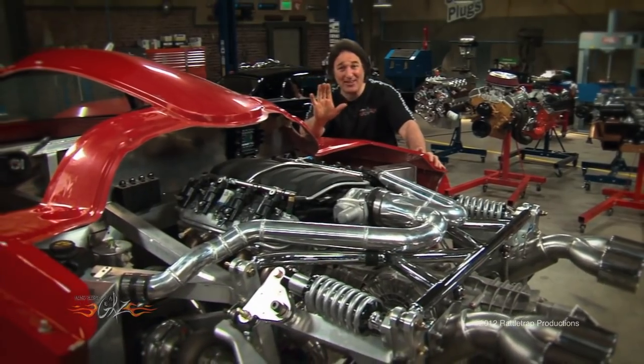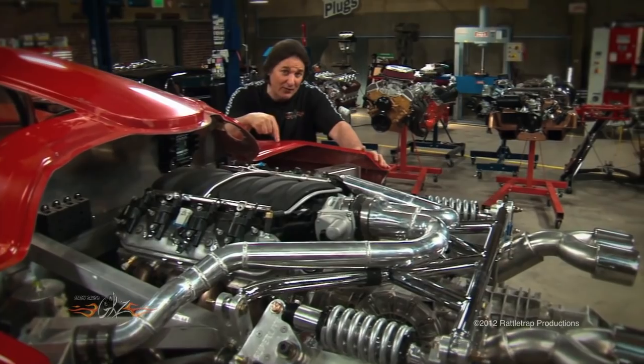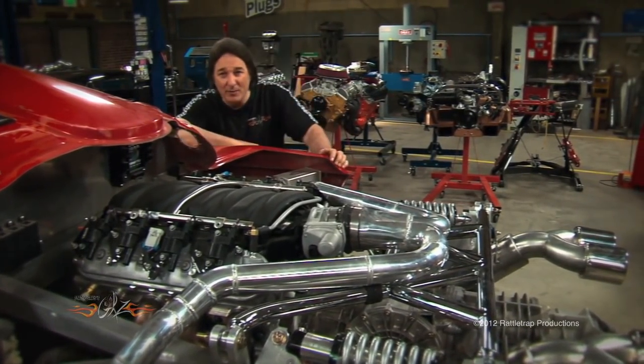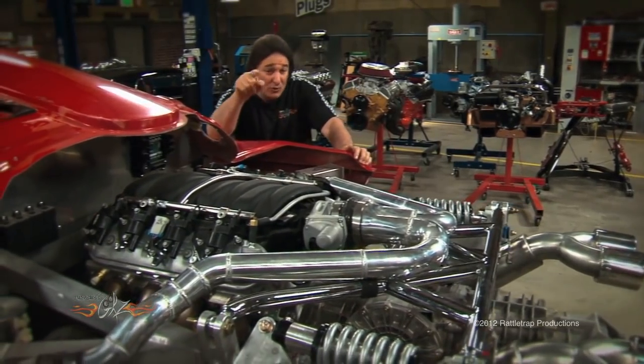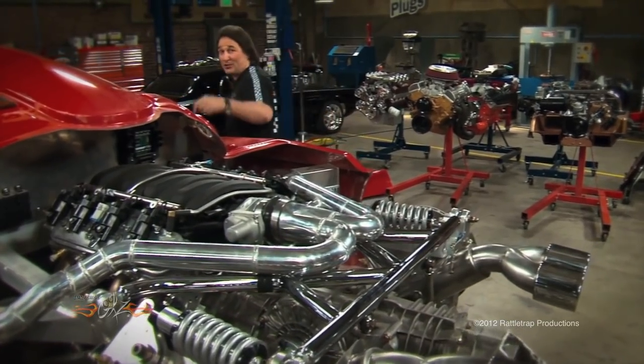Now, the best part is, this isn't just a one-off system that nobody else can have, because there's a lot of you out there that are building SLCs and you want a twin turbo system. That's why we went to Schwartz Performance. Now you can go to Schwartz Performance, buy this system, and bolt it on your SLC. Just don't make it faster than mine. With this car here, the SLC, which is a really state-of-the-art piece, we're doing pretty much the same setup. It's the same size turbos and everything that we had on our car that went 211 in the standing mile.